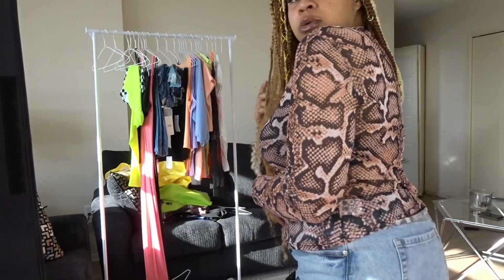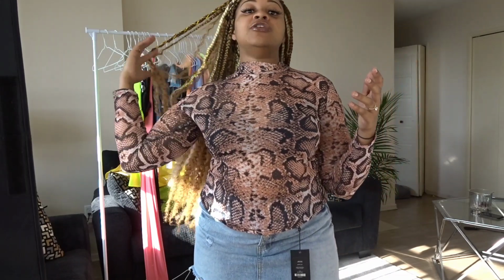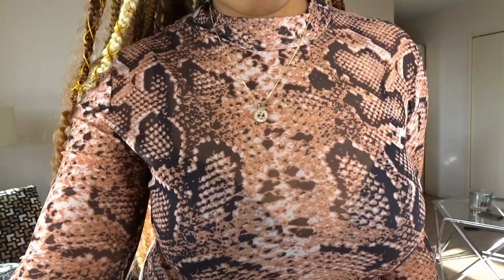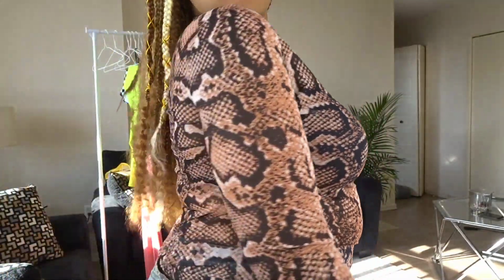Oh my gosh, can we talk about packaging quality? A lot of people are scared of Shein and stuff like that just because, you know, it's Asian or whatever. But I don't mind it. I actually really love it. Really love it. So you can get a feel for the details.